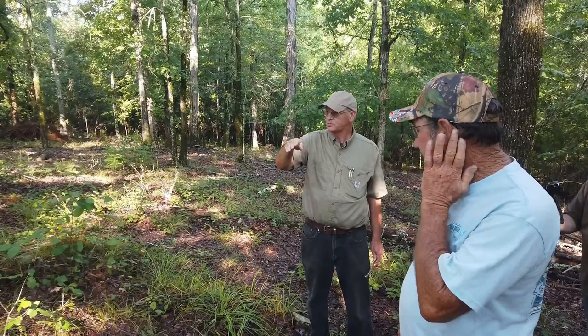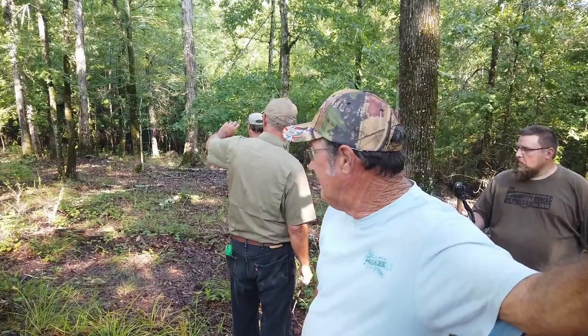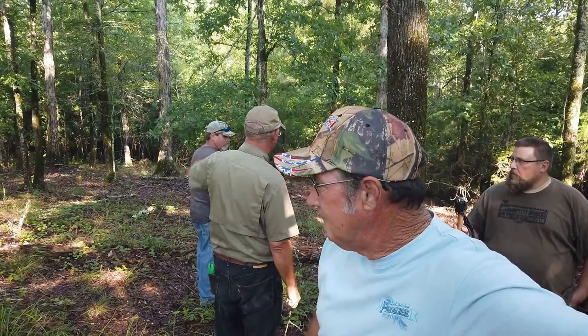But I feel like, you know, this is the high ground. This is where the fort would have been. But I feel like the entrance is over in this area. And there's also some indications that the old colonial road ran that way. So we'll go check that out.